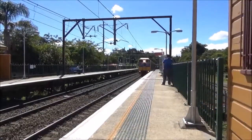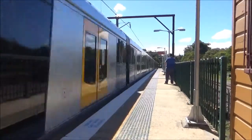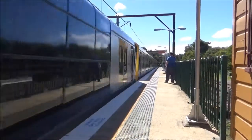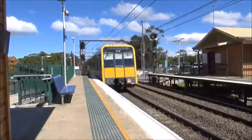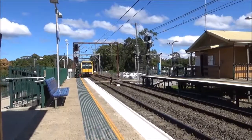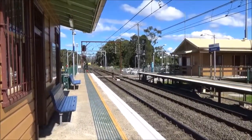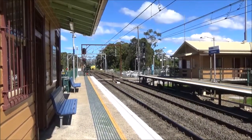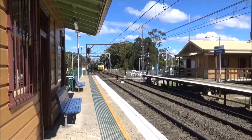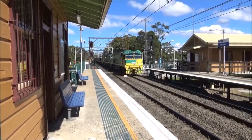We have a T-set passing platform number 1. T13, the front 4 cars. T103. We have some CEYs passing platform number 2. CEY005.